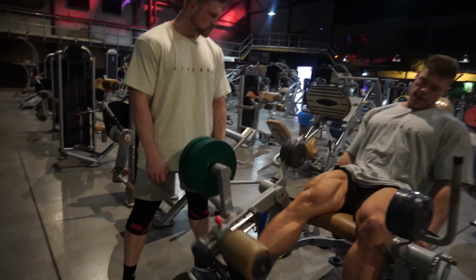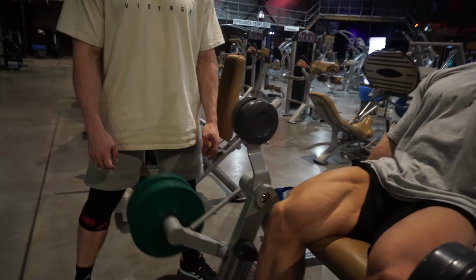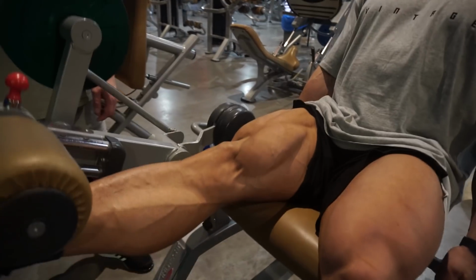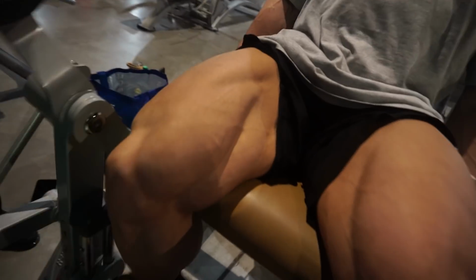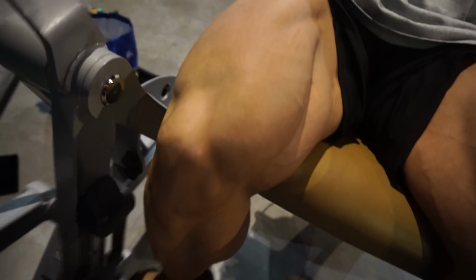So taking this supplement really does help, but make sure to take it not close to the workout, but either in the morning or in the evening, depending on when you work out during the day.